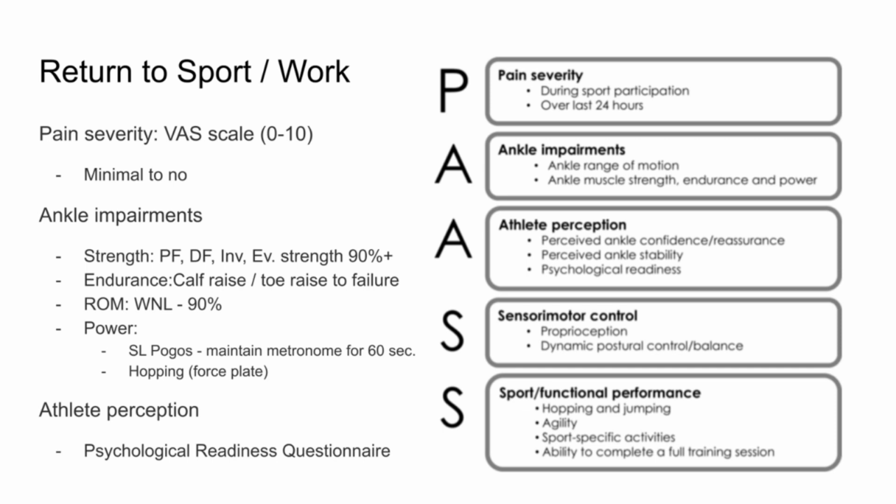So for pain severity, you can pretty easily use a VAS scale, a 0 to 10 scale of people's pain. I would recommend people have minimal to no pain before you return back to sport. In terms of ankle impairments, we can look at strength of the plantar flexors, dorsiflexors, inverters, everters. And I would say you probably want 90% plus on isometric testing before returning athletes back. From an endurance perspective, we can look at calf raises or toe raises to failure. How is the endurance of the calf musculature and the tibialis anterior musculature?